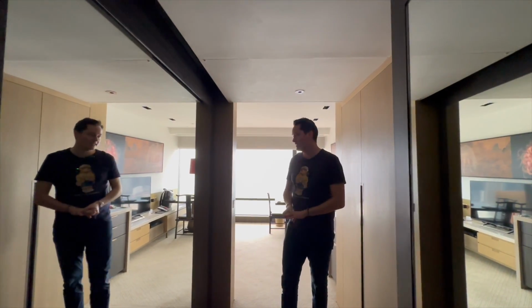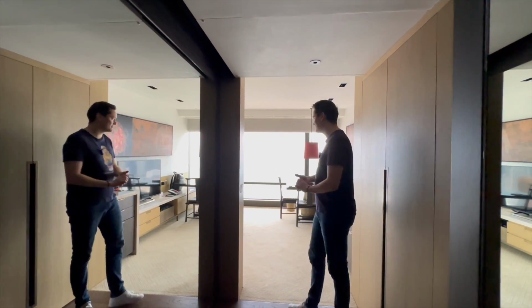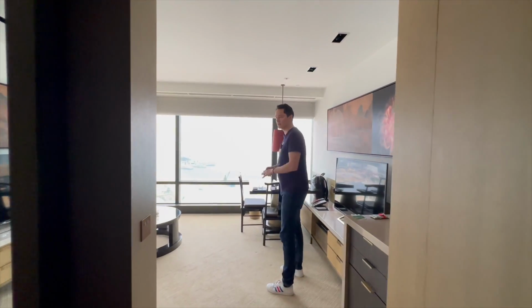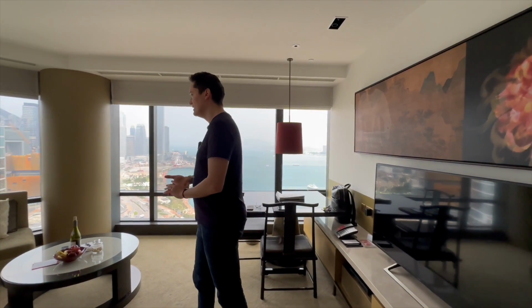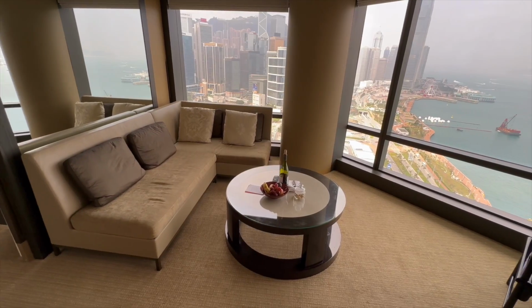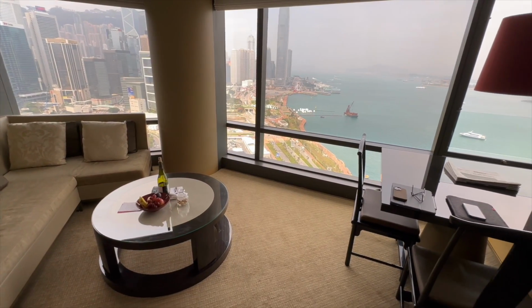All right, so for comparison, we also are looking here at a Harbor Executive Suite or Harbor View Executive Suite. You can see here how it compares to our standard room. This is also on the same floor, actually, just 2 rooms down the hallway. And the main difference, of course, is you have this pretty massive, for Hong Kong size at least, living room with the couch. I think that's really nice.